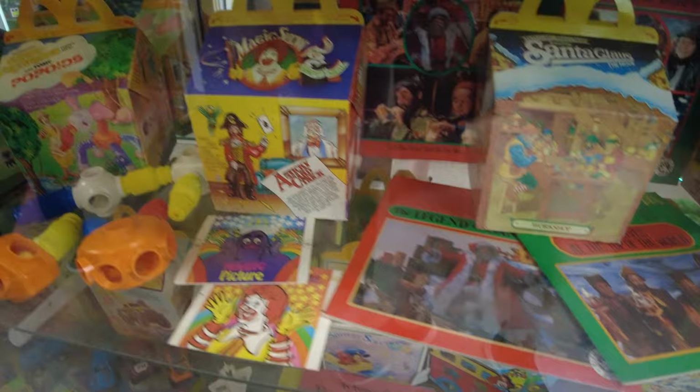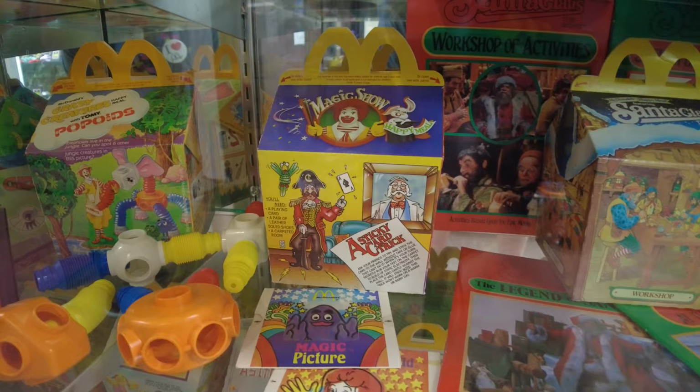The Magic Show Happy Meal. That's the one. I remember that. Came out in 85. Look at that. Isn't that crazy? Wow. That's the one though. Huh. I can't believe it.